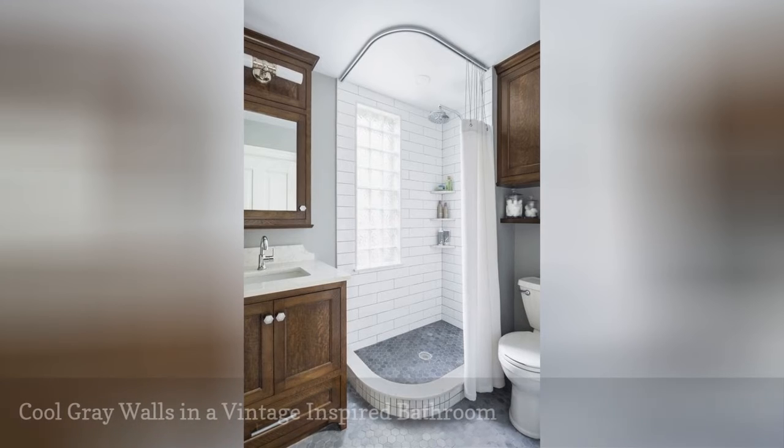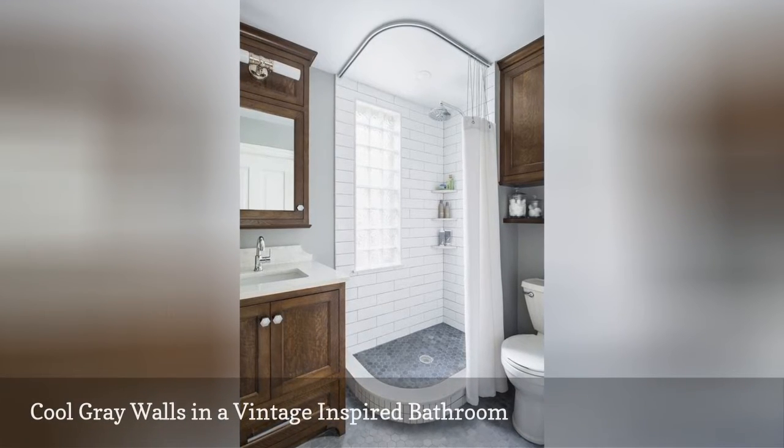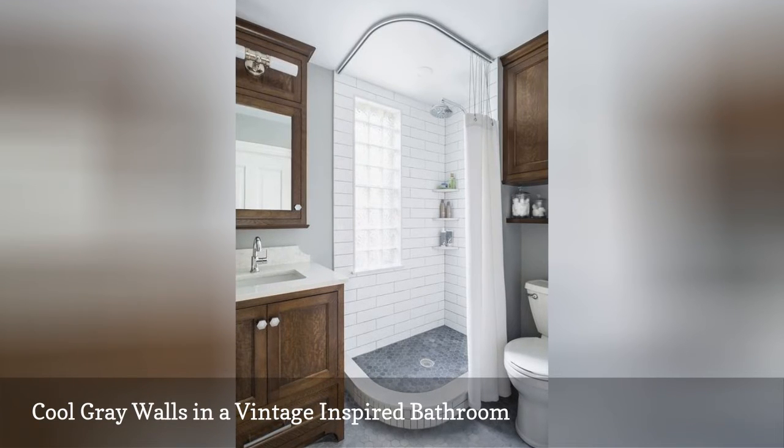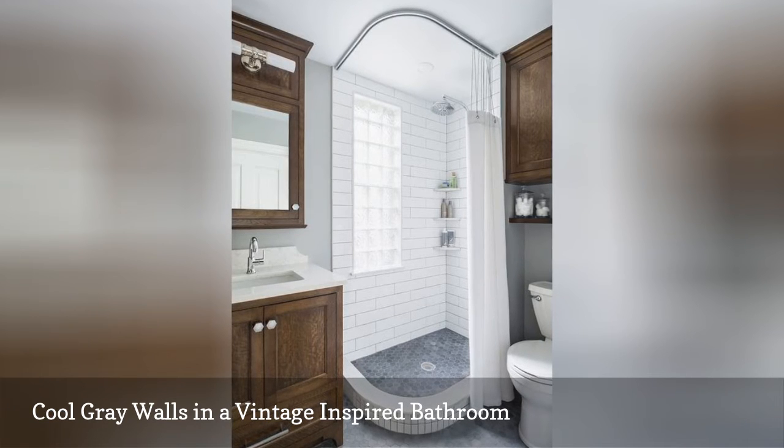Cool gray walls give this retro-inspired small bathroom by Kate Ruse Design based in Minneapolis, Minnesota a modern twist. The paint color has a pinch of blue, which coordinates beautifully with the dark wood cabinetry and hexagon marble tile.